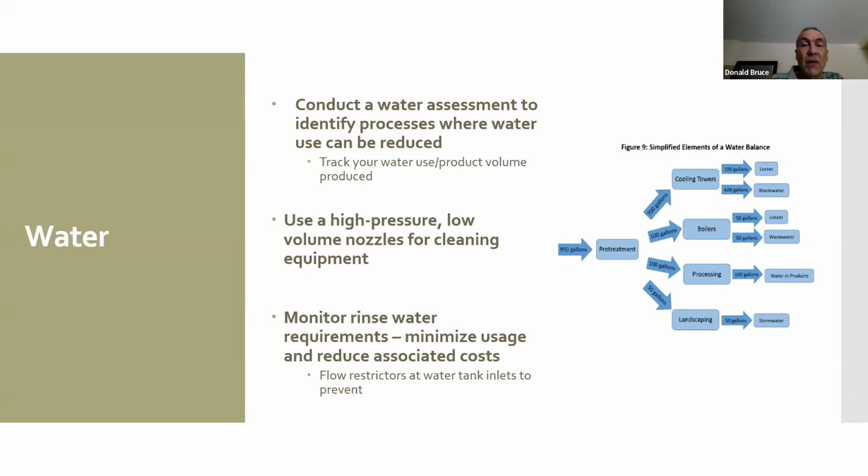Some municipalities have little apps now that basically tell you how much of their utility water you are using on any different day and what have you. You can use the high pressure, low volume nozzles for cleaning equipment. We talked about that a little bit with spraying the degreaser solvents. That's HPLV, very important. So you have the high pressure but the low volume coming out.